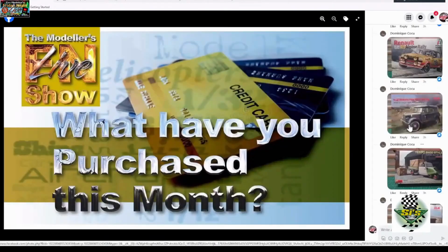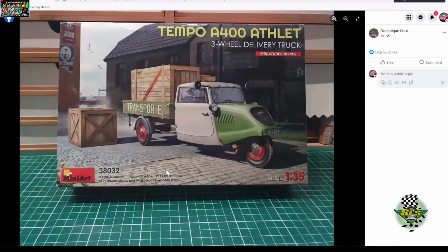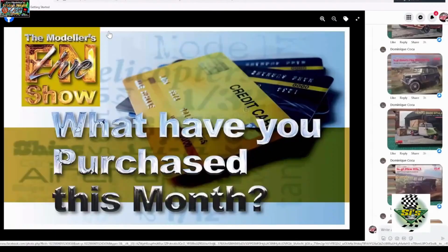I tell you what, they are all very fiddly kits, especially that one coming up. I'm busy with that one. It's a beautiful car and kit, but you need to have your wits about you. Miniart, nice little kit. Miniart 1/35th Tempo A400 Athlete, a 3-wheel delivery truck. That's going to be cool. Very cool, with a bike engine in the front.